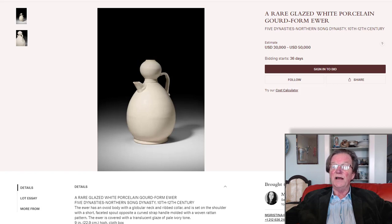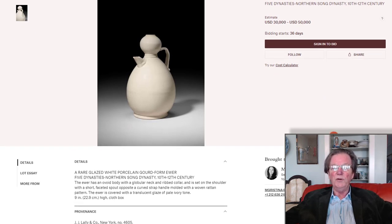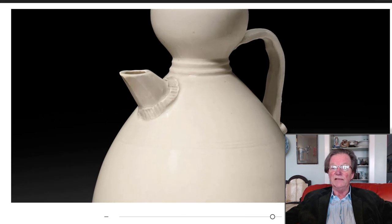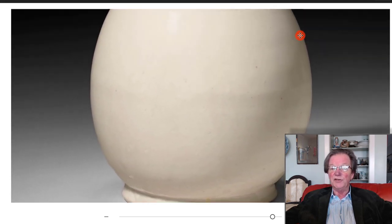And then there's another piece of Five Dynasties to Northern Song, this beautiful white gourd-shaped ewer, but just snow white, beautiful white creamy body on this thing. It's 9 inches tall. And if you pull this in, this is one of these really great examples from the period that's just superbly painted.